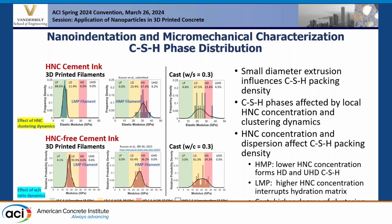If we look at the high mechanical property filament, we had a lower concentration of nanoclay and a lower concentration of clusters there, and that formed high density and ultra high density CSH. Versus when we look at the low mechanical property filament, here we see that the high concentration of Halloysite Nanoclay and the clusters completely interrupt the hydration matrix, and now we had a much lower modulus for the lower CSH density here. So there is definitely an effect of 3D printing on the CSH and the type of CSH that is being produced, and also an effect of the Halloysite Nanoclay.